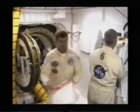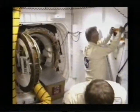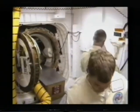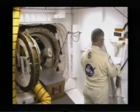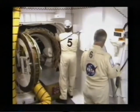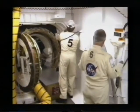Greg's now disabled the cameras inside the crew module since they are not for flying. They're just to monitor the strapping process. So that's being disassembled now and being handed out. You can see them handing out various pads, panels, and platforms that we use to stand.